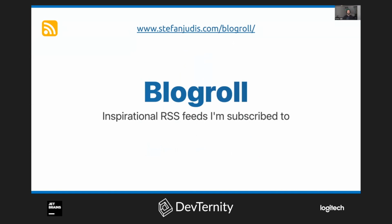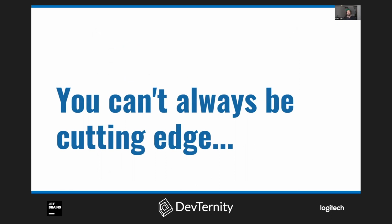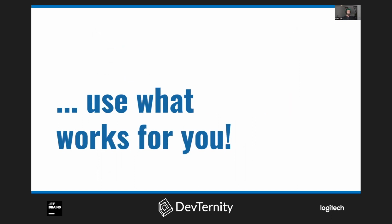To drive this talk home, 3 years ago I closed this talk in a particular way, and I will do exactly the same here right now. So this tweet from Jens Long from 2018 holds true until today. He said that he never used TypeScript, he never used Parcel, he never used Elm, he never did serverless, he never used Vue, and he doesn't feel behind. He chooses his stack and he's shipping with it. So whatever I just shared with you, if you heard of it already or not, use your stack, do a little bit of research, and don't worry about feeling behind. Because there's so much stuff happening right now in parallel on the framework level, on the browser level, on the tooling level. There's so much stuff happening and you just can't consume it all and you can't always be cutting edge. Use what works for you, honestly.